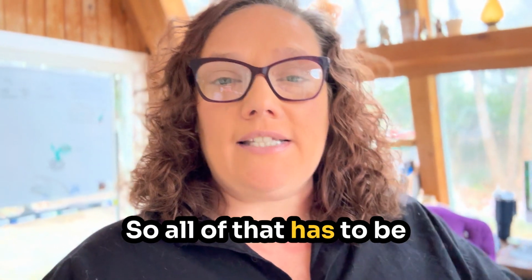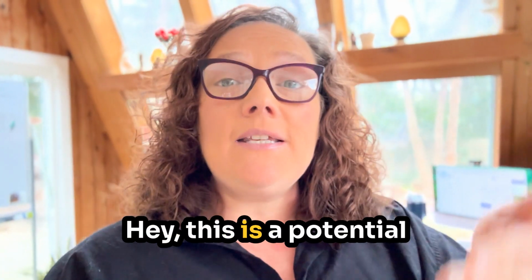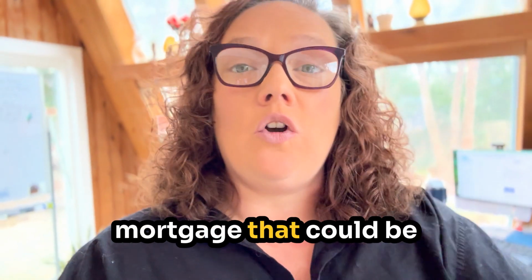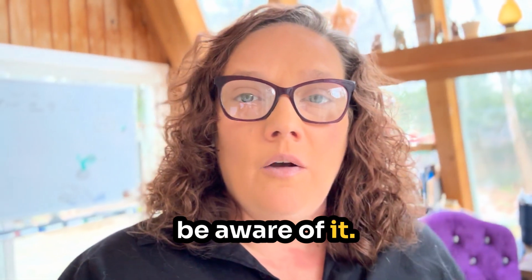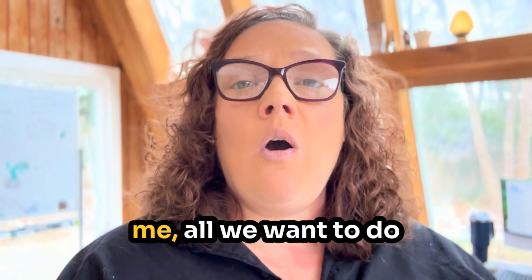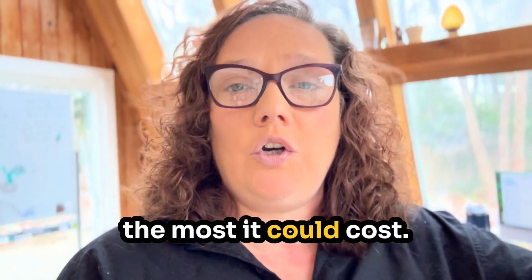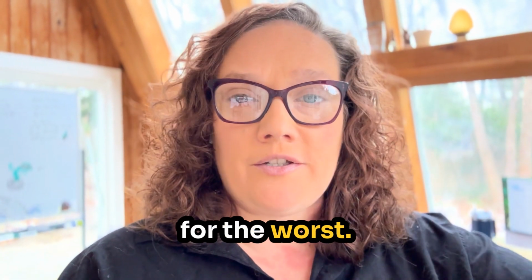So all of that has to be disclosed up front on your loan estimate to say, hey, this is a potential fee that could be on your mortgage, that could be charged at settlement. We want you to be aware of it. Okay. 99% of the time, loan officers like me, all we want to do is make sure you're aware of the most it could cost in the beginning so that you're prepared for the worst.